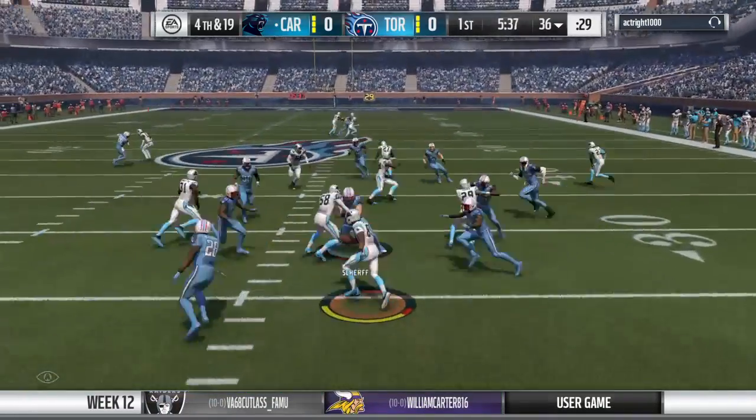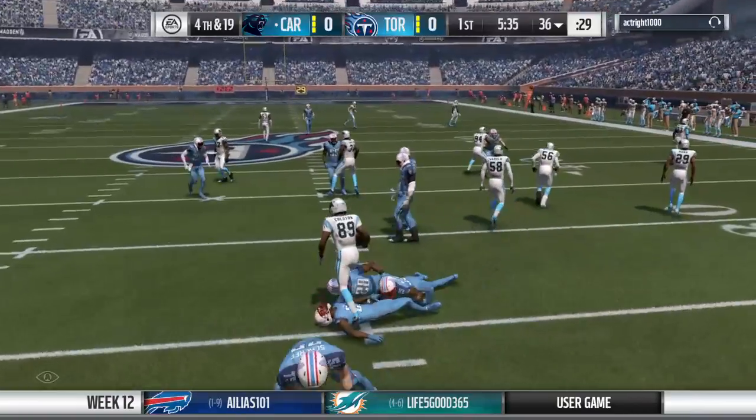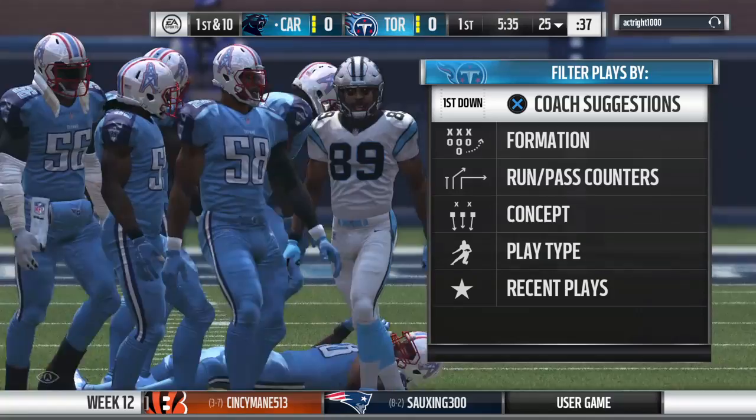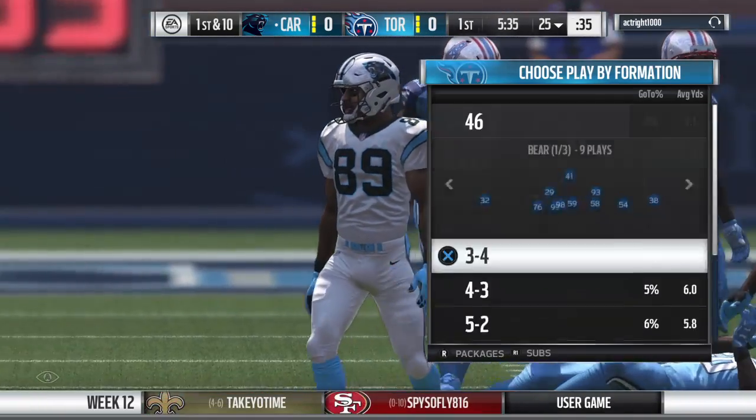This will be fielded at the 17. It'll be a 44-yard punt. The return goes for 8. And the Panthers will get it here as they take possession.